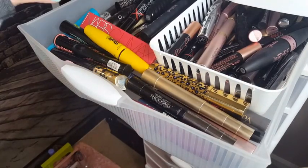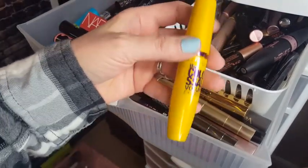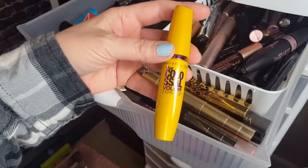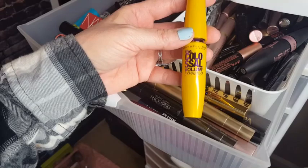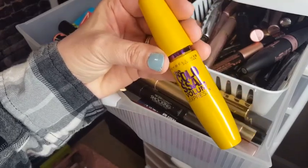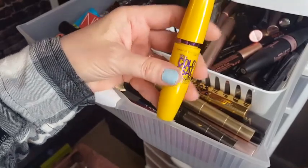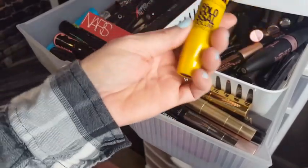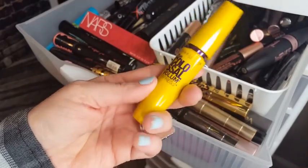Okay, so for lashes, guys, I've actually been wanting to try this one. It's not new, but I really want to try it. This is the Maybelline Colossal Volume Express. I'm really excited about it. I know it's just a drugstore one and it's been around forever, but I have never used this product and I want to try it. So I'm going to give this one a go for a top lash.